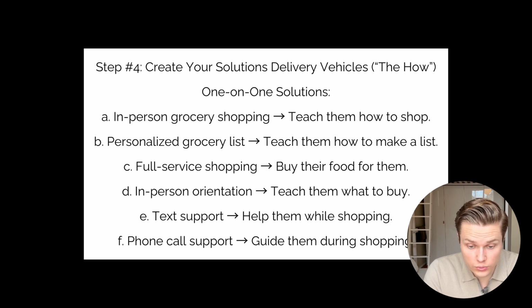For example, one-on-one solutions could be, and these could also be different types of solutions for multiple people or continuously or subscriptions, but this is just one-on-one solutions. For example, in-person grocery shopping, teaching them how to shop; personalized grocery list, teaching them how to make a list; full service shopping, buy their food for them; in-person orientation, teach them what to buy; text support, help them while shopping; phone call support, guide them during shopping. So these are just some. The idea here is to create solutions for each of the problems.